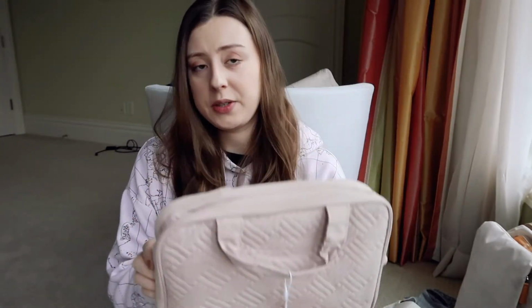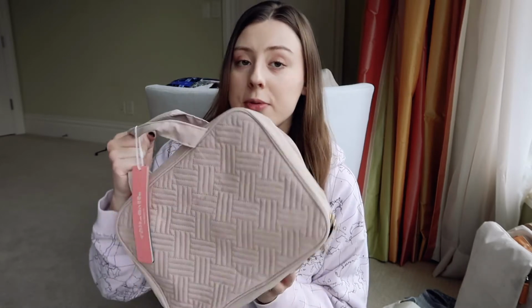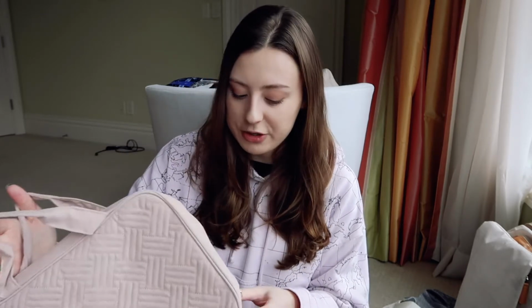But I actually recently bought a new one. This is from Amazon. Very generic and original, not really. But I was on the hunt for a long time, and to be honest, I haven't used this yet because I haven't really been traveling.